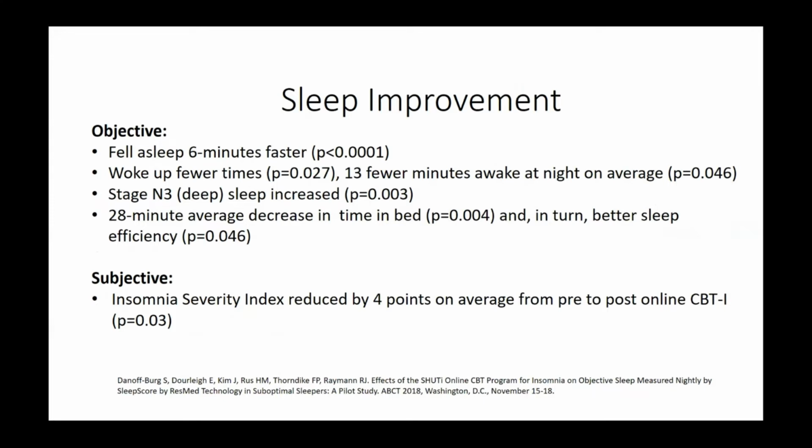They woke fewer times at night. On average, they had 13 fewer minutes awake at night. They had more deep sleep, and they spent less time in bed, which is also going to improve sleep efficiency. And there's this subjective measure, the insomnia severity index, which also improved in folks that received the digital cognitive behavioral therapy for insomnia. So the technology was able to help ascertain whether or not this treatment was effective.